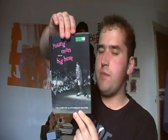This is Young Man with the Big Beat. This is the complete 56 Elvis Presley Masters. This came out in 2011, but this is the 2014 smaller version. I think the 2011 one's quite expensive, so it's nice to have the smaller version. Opens up like this inside, various pictures. This is all the recordings that Elvis did in '56, as well as a CD of studio takes, alternate takes, interviews, live performances.